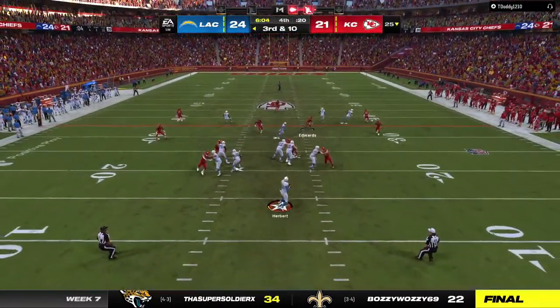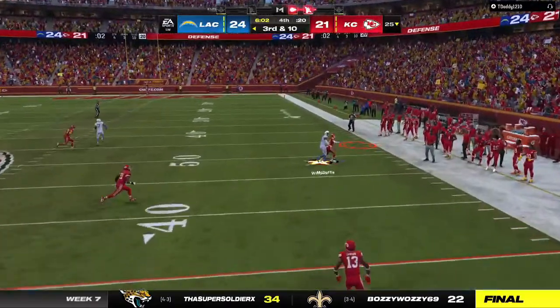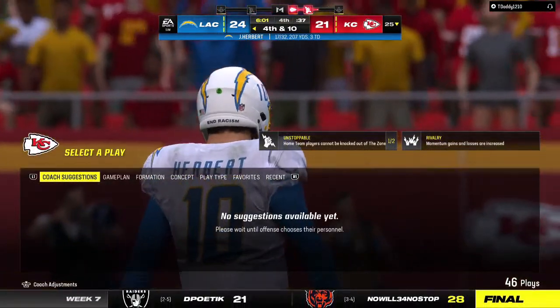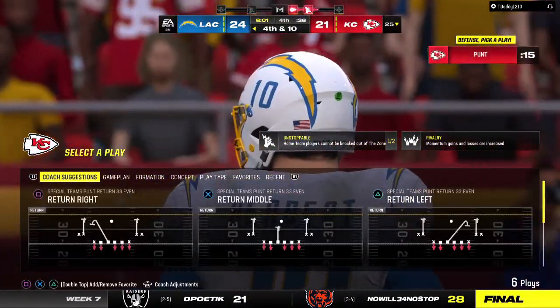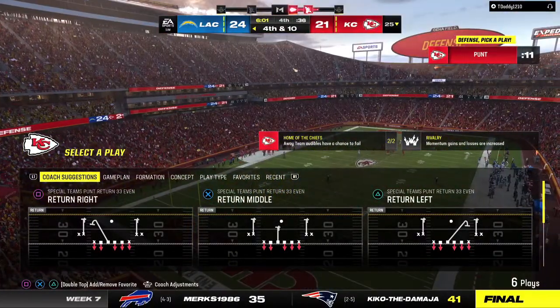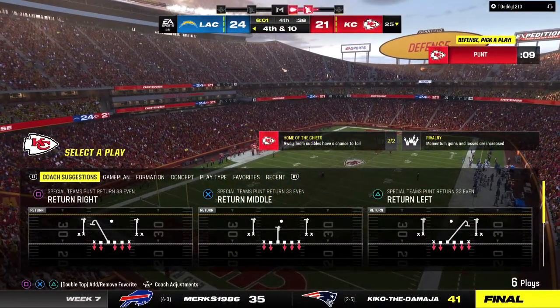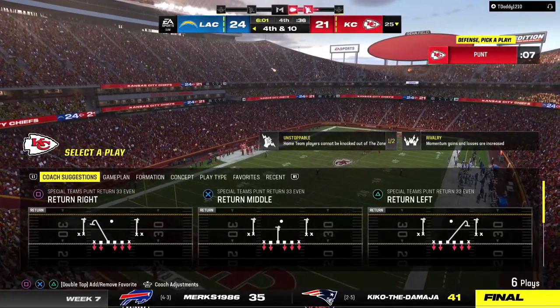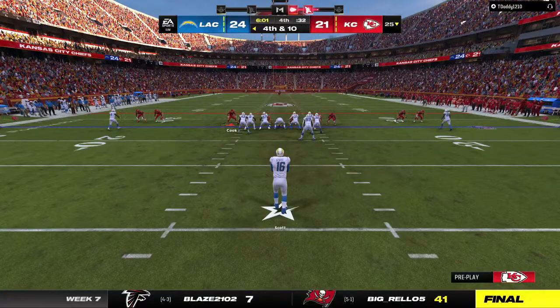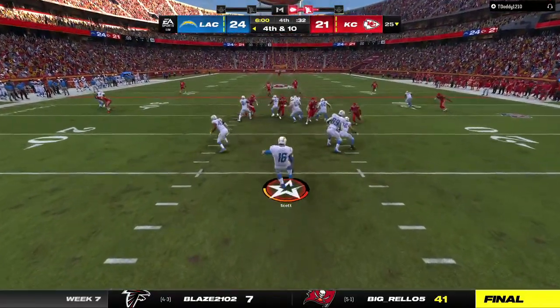Now it's Herbert. Oh, he had a man running free, but he overshot him, and it's incomplete. And in an afternoon where just about everything's gone right, there's an unlikely sight there. He's got a receiver all alone downfield, and he just overshoots it. Here's J.K. Scott now, as he'll punt it away for the second time.